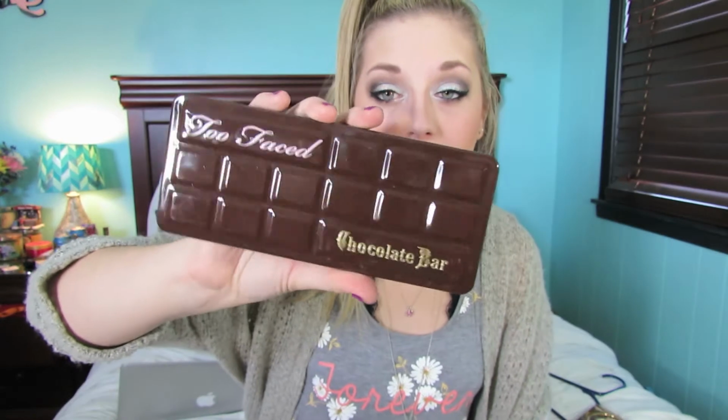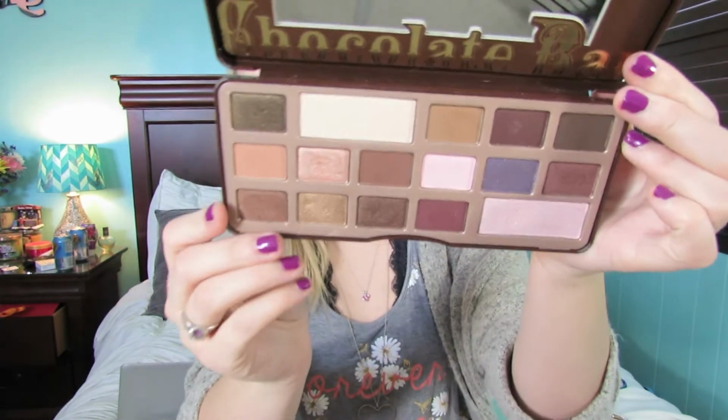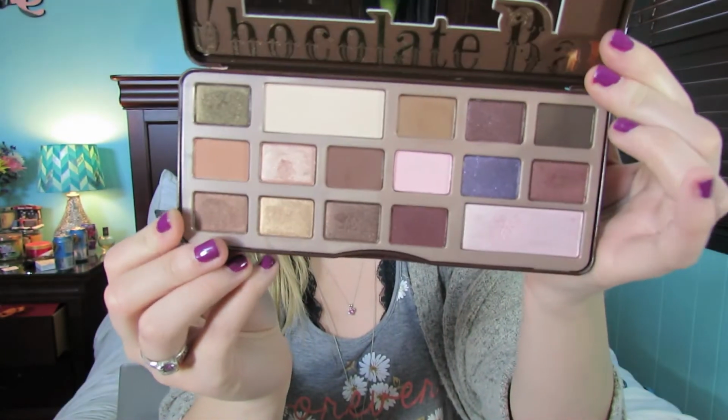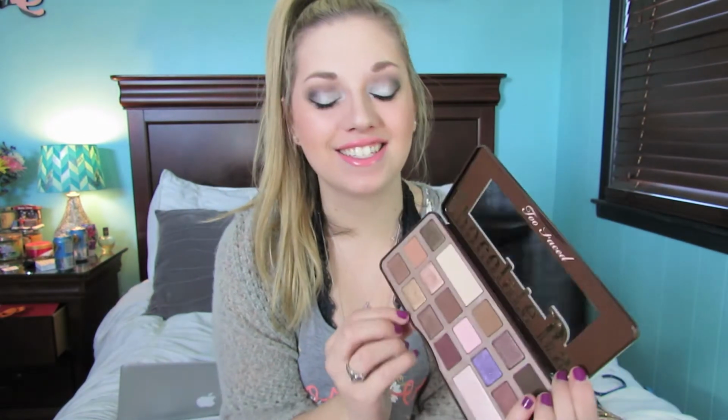And then I also got the Too Faced Chocolate Bar palette. This is just the original Chocolate Bar palette. So many people talked about it for so long, and I finally got it not that long ago. And it just has these really nice shades. They're so warm, so chocolatey, I guess. When I look at this, I get the vibe of chocolate, and it smells like chocolate.